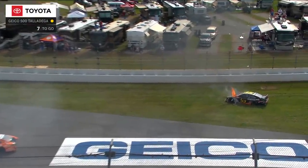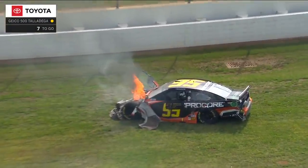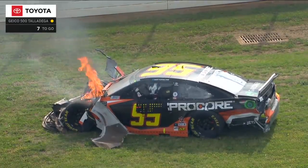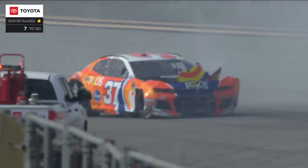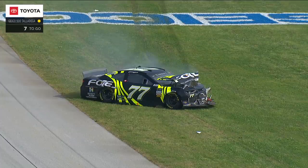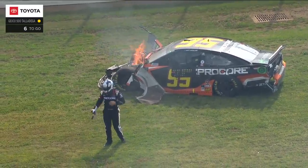Seven to go. Got a fire on the 95 of DiBenedetto, having a great day, just running so well all day long. Good to see him climb out. Chris Buescher took a hard hit. And there's Haley. His rookie run spoiled.